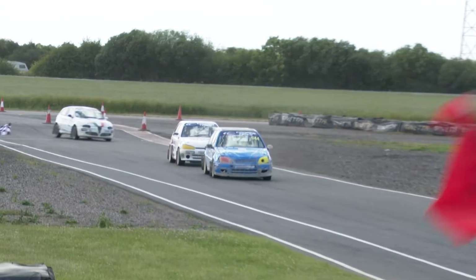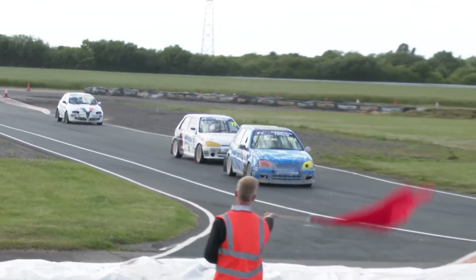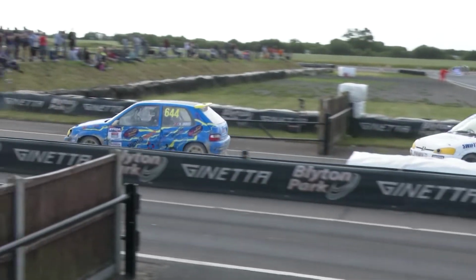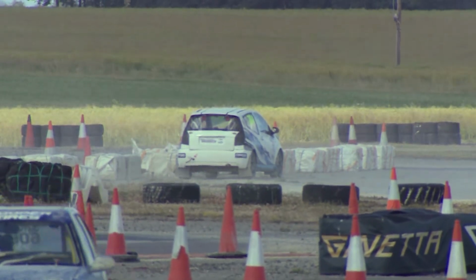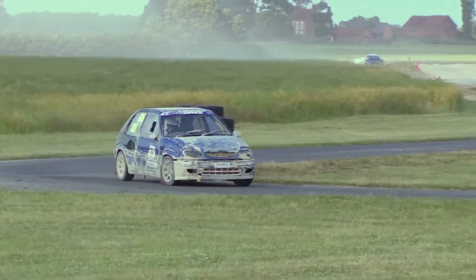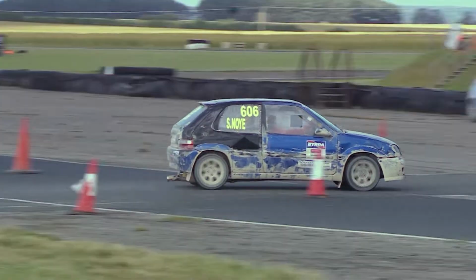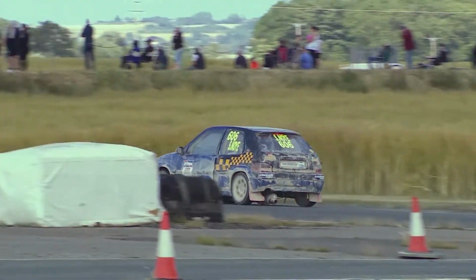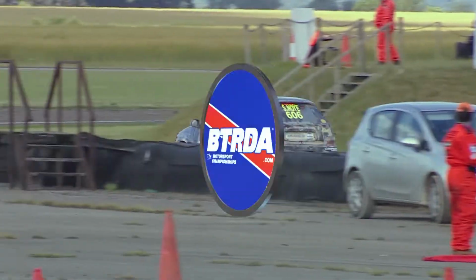Carl Jarvis just hangs on to take the win ahead of Kai Mannering. That was close. 3rd place goes to Mark Henry, and Charlie Titcombe holds off Martin Peters for 4th place. We've lost James Ash further back on the last lap there. He's pulled up, unfortunately. Dan Cofield comes in with the Peugeot 206, and Sam Noy in 606 will be the final finisher. It looks like the exhaust is hanging off his car.